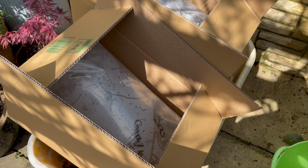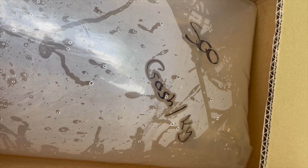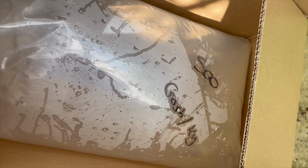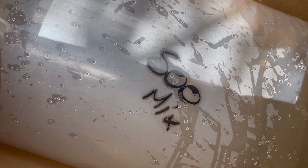What's in the box, I hear you say? I've just got back from New Forest Koi. And in there, I've got 500 goshiki and kujaku mixed. And in here, I've got 500 mixed fry from all the rest of Ricky's spawnings. So I've got 1,000 fry.